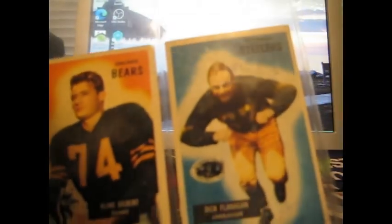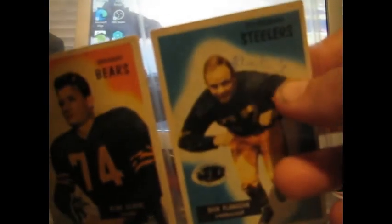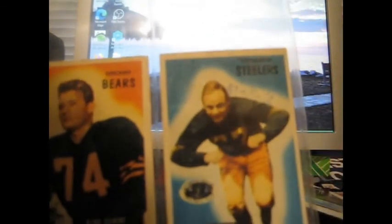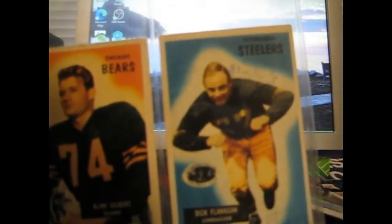But here's one I've never been able to figure out. So I got on COMC. Now, why in the world would you have a Dick Flanagan card here? This is a different year, obviously. And it says Dick F right there. Dick Flanagan, Dick F. That was on eBay and COMC as an altered card.